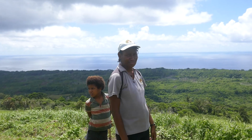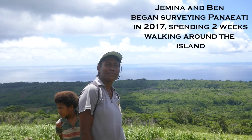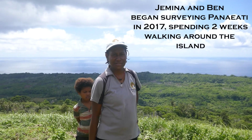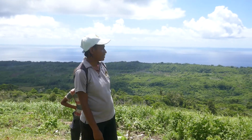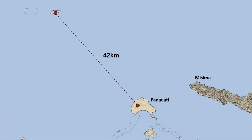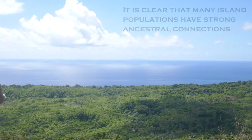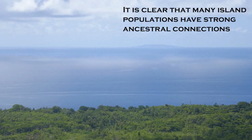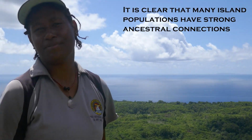This morning we start our day off by walking through the tracks and visiting some of the clay sources here. And as you can see far in the distance is the island of Walemata at the north of Panaeati, and you can see the beautiful view of the islands and the sea, and you can even see Misima from here as well.